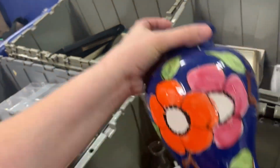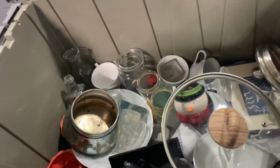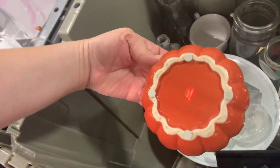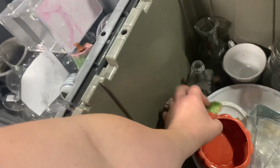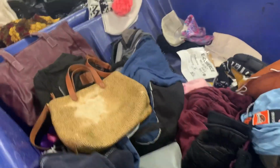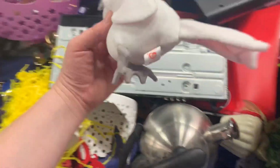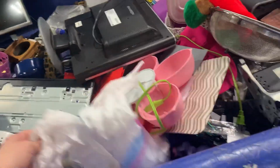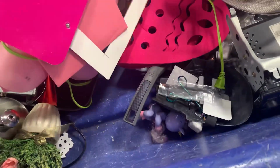Oh, oh. Cool painted face. Little pumpkin. Cute little pumpkin. Nice plate. Lots of bags today. I'll meet you at the next bin. Oh, little beanie. Cool.